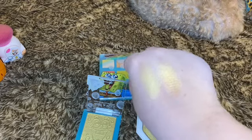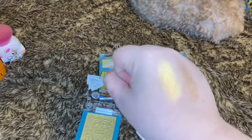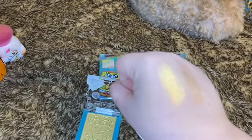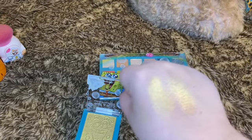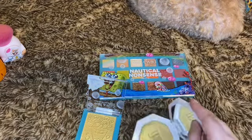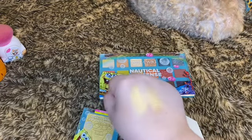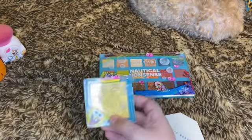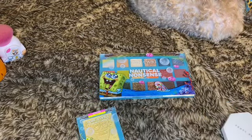The only difference I would say is Fenty has more glitter versus SpongeBob is just more metallic. It does still have a little bit of glitter, but not nearly as much. And Fenty, I was about to say, Fenty is not as metallic. So honestly, from the two, I do prefer SpongeBob just because it's more metallic and it's a bit brighter versus Fenty.